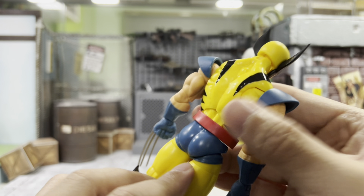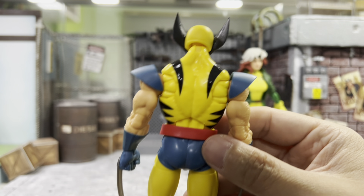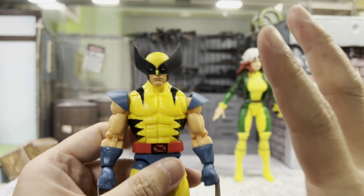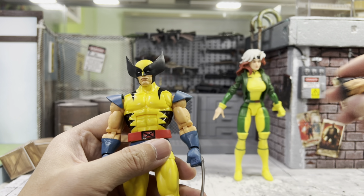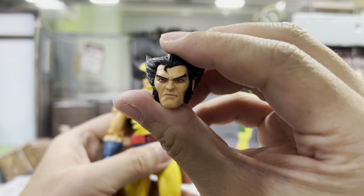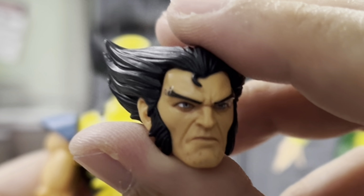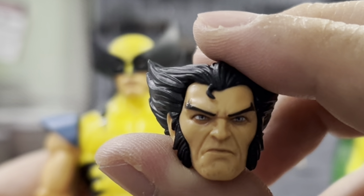Okay. And at the back, nothing much. He does have a nice butt as well, and it's done very nicely. And I'd like to show you guys that this head of his is very well done. You can see the details of the expressions. This is very nice, my goodness.